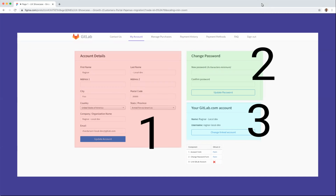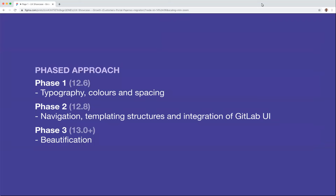So for forms and for buttons, it was a pretty simple 1-to-1 ratio. It became a little bit more tricky when you start tackling and digging deep into license component sections and all of the different edge cases. But this was a worthwhile experiment to undertake, and it really helped us to pinpoint where we could break this process down into phases. And this was a phased approach. This goes all the way back to even before 12.6, to be honest with you.